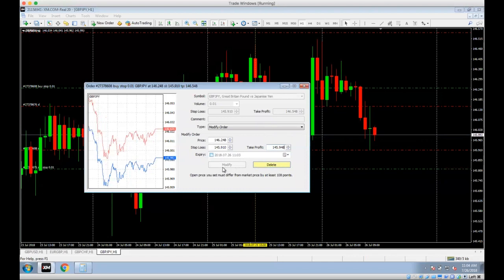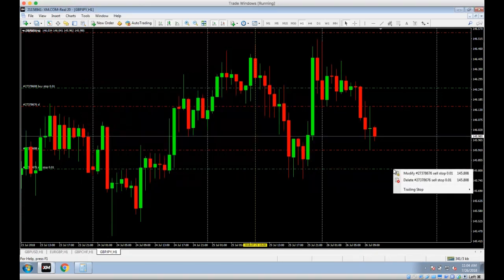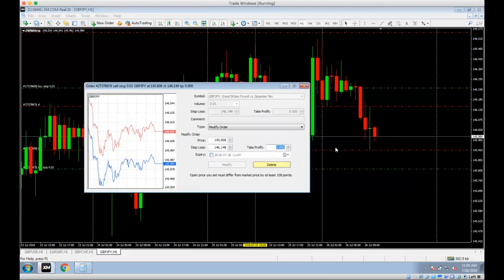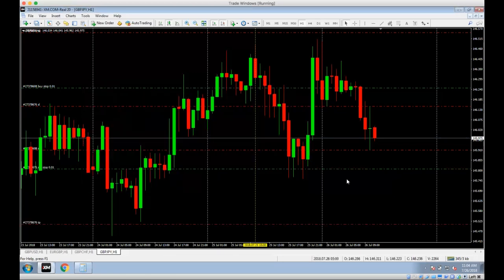And you can, sorry, what am I doing wrong here? Sorry, I'm modifying the buy stop. I want to modify the sell stop here. Modify sell stop. Take profit is the price 145.8, and you want to do 3 lower. 145.8, 3 lower is 508. So here you see my take profit, 30 pips. Here the take profit is exactly 30 pips.